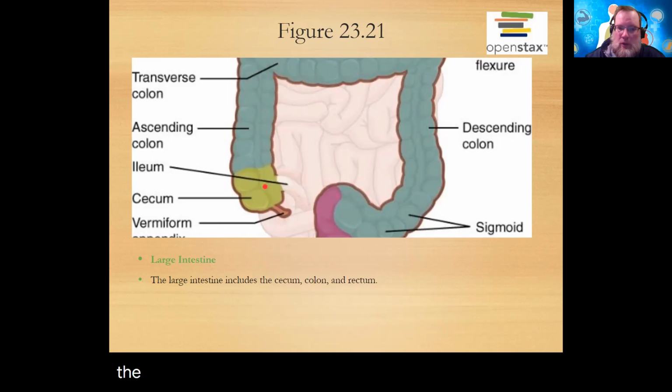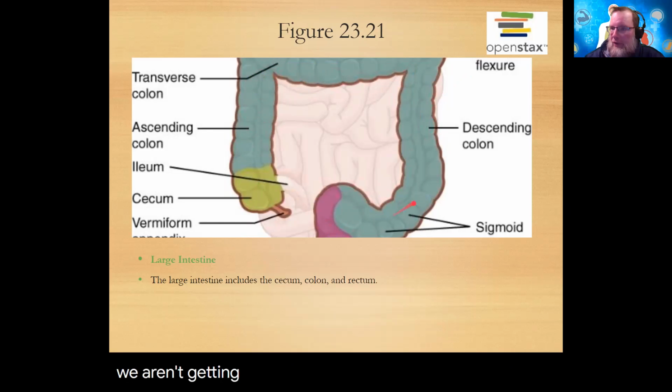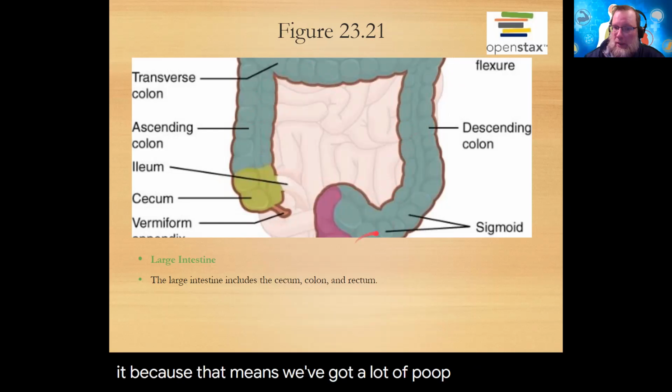It's one of the lowest consumed items in the American diet. They tell us we aren't getting enough fiber. That means we're all full of shit, I think, is what that means, pardon my French. If we're all lacking fiber, then we better get on it, because that means we've got a lot of poop in here.